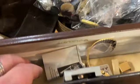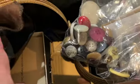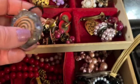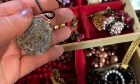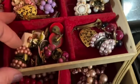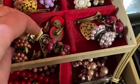There are some Volvo hubcaps. Those are mine. This is not mine. And this is not mine. So I'm going to take a look, see if I can make a big profit. I think that whole jewelry box sold for 10 with the jewelry box.